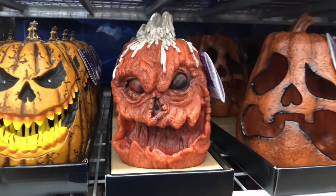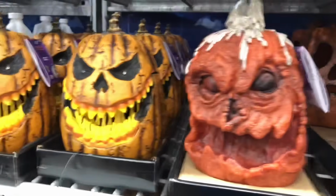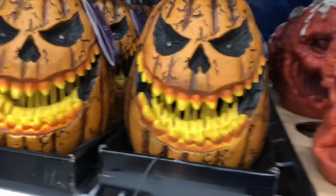I do have a big one from Home Depot a few years back. Big fan of these, this line here, but very expensive. Here we got this mouth stretch pumpkin.